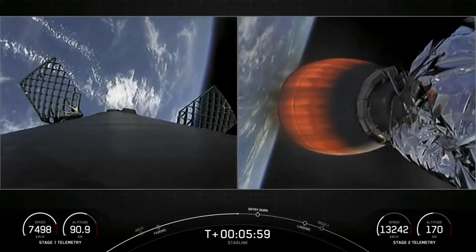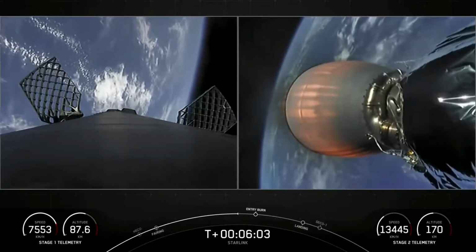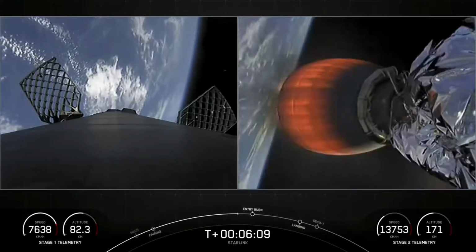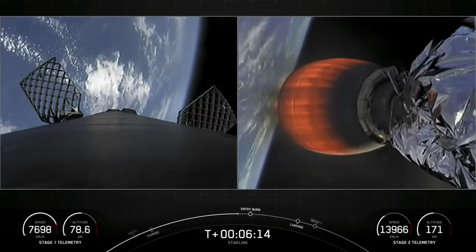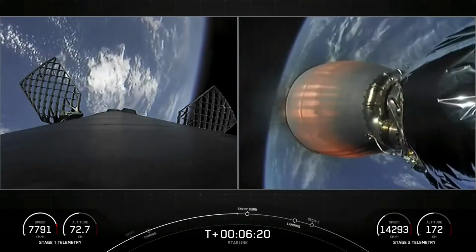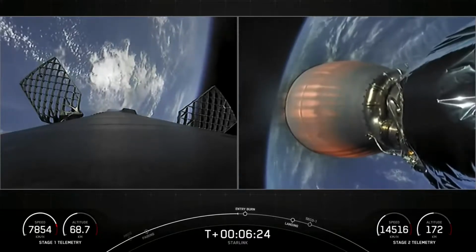Now you can see the grid fins extended on the left-hand side of your screen. Every so often, you'll see puffs of white gas. That's attitude control coming from the first stage to help reorient us to get the 9 Merlins on Falcon 9 pointed towards the Earth. Those Merlin engines are optimized for thrust at sea level. They help Falcon 9 achieve about 190,000 pounds of thrust during ascent and descent.